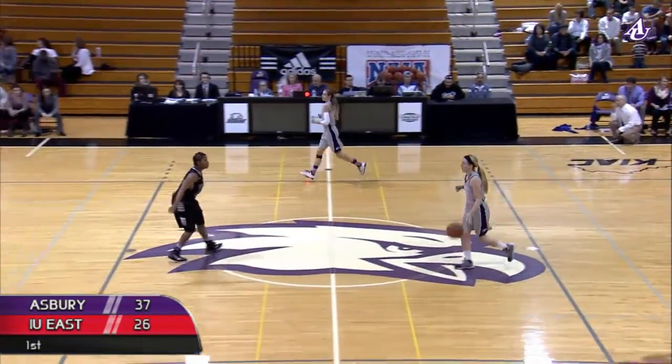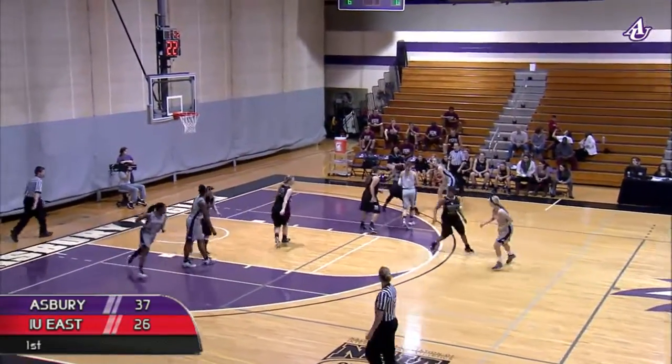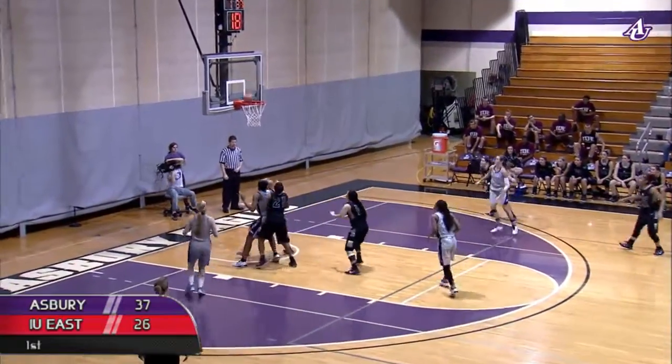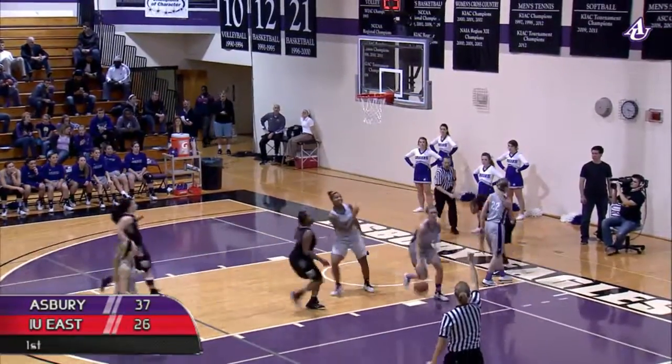You know, like I said before, King and Campbell, I would say, are probably IU East's best players right now on the court, especially with them being such a new team. Another shot for Savannah Taylor, no good. She's cooled off. Outlet pass to Tia King, puts it up, no good. Foul called.